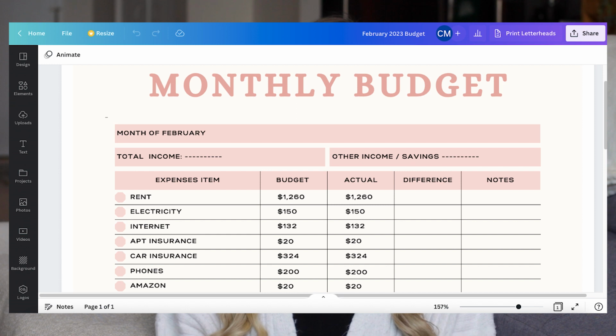Category number 3 is our internet, which we pay a whopping $132 a month for. We're with Bell Lion and we pay for fiber op. It's like the highest speed that you can get. Because I upload videos on YouTube, I need a really fast, reliable internet.